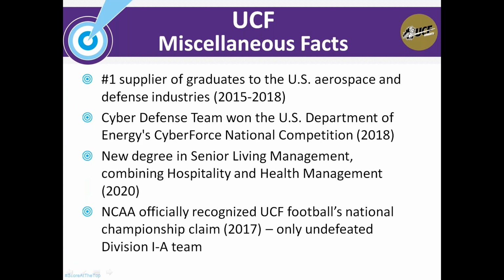A couple of miscellaneous facts. I was surprised, I just found this one out, that they are the number one supplier of graduates to the U.S. aerospace and defense industries, and that they have a cyber defense team that won the U.S. Department of Energy's competition last year. They are just adding a brand new major that I don't know of any other school that has, called Senior Living Management. So it combines hospitality with health management.